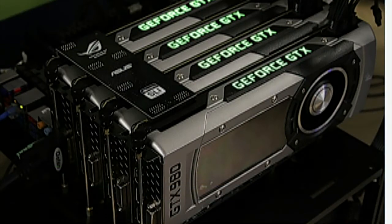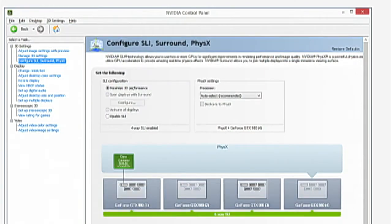Software-wise, though, if you have the hardware put together, it's actually pretty easy. The difference between enabling four-way SLI and two-way SLI is that there is actually no change. You go into the control panel, select maximum 3D performance, and it says okay, great, now we're using all four GPUs in your system. It's really just that simple.